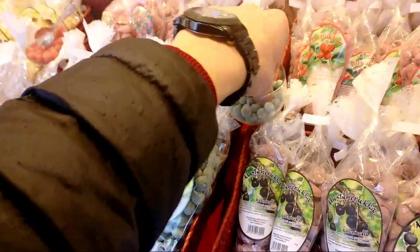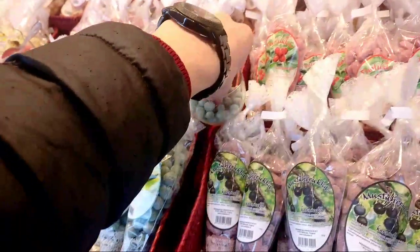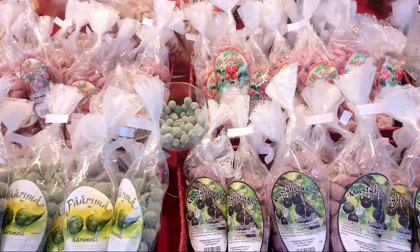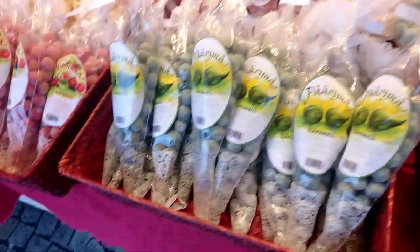There's a different flavor. There's like pear. Oh, we can also take this. Nice. Okay, the Finnish handmade sweets. That's really nice. Oh, this is really nice.